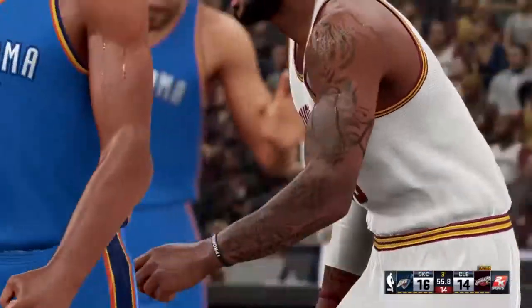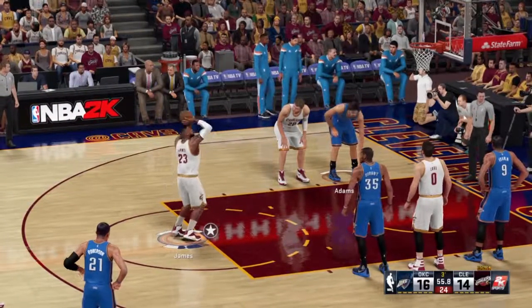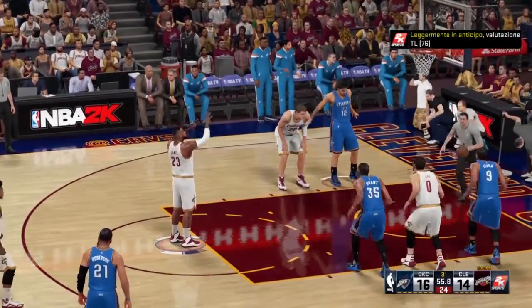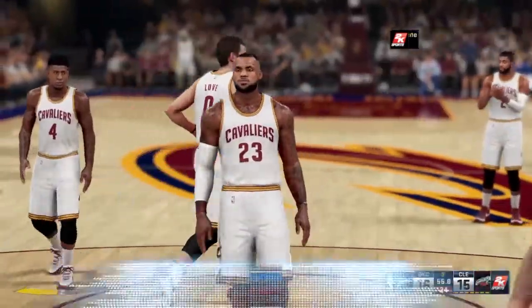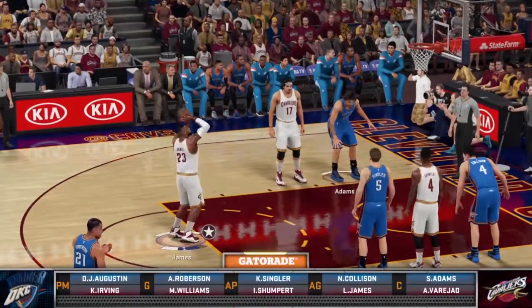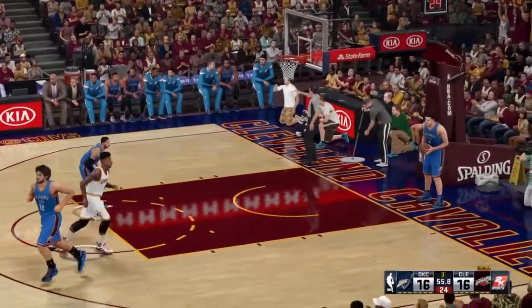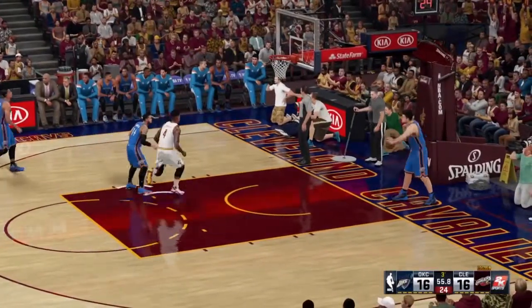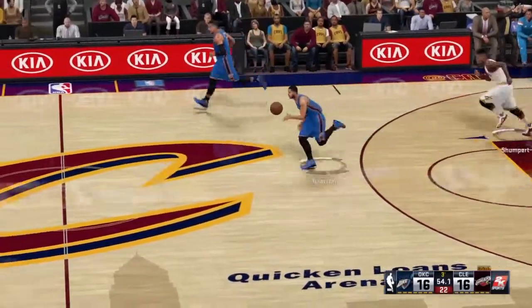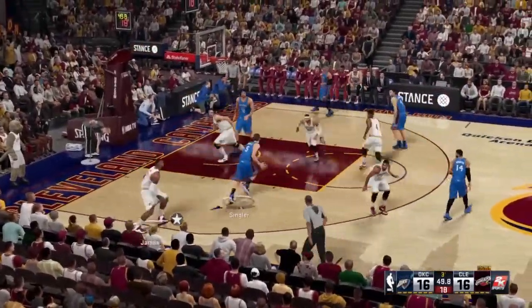That's his first personal. The Cavaliers shooting their second and third free throws tonight. And they were 75% from the line a season ago. Free throw good, LeBron. A different look now for Cleveland. Anderson Varejao's checked in for Mozgov. And Mo Williams subbed in for Kevin Love. And then for Oklahoma City, Nick Collison's checked in for Ibaka. Singler comes in for Kevin Durant. And D.J. Augustin subbed in for Russell Westbrook.